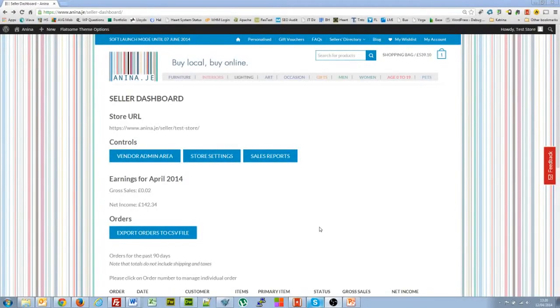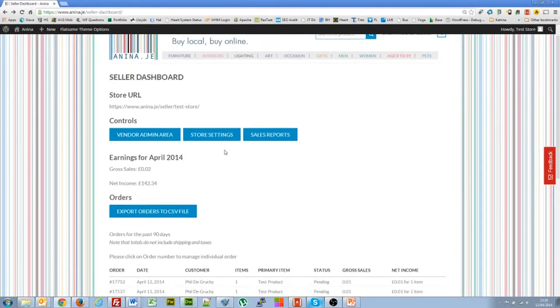Okay, so here we have the orders area of the seller's dashboard. It also has some links as before to different pages. This is like the vendor admin area where we looked at where we can add products and set the store settings, so those kind of lead to the same place in a way. And then you also have this here, sales reports, so quite simplistic at the moment.